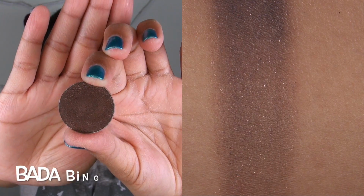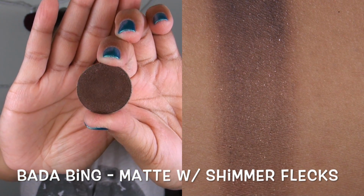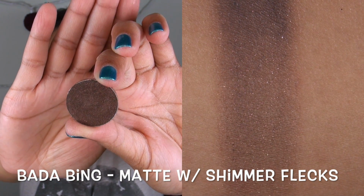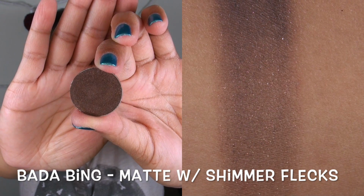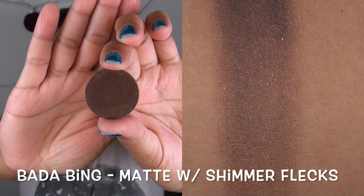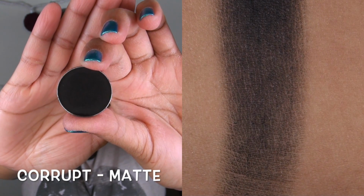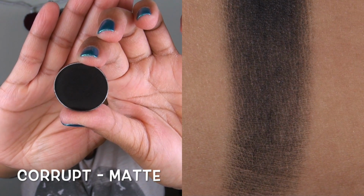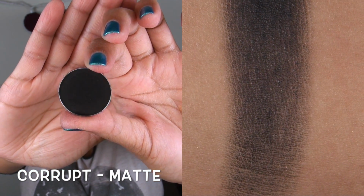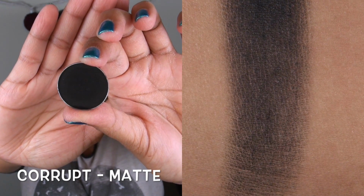Bada Bing is pretty much the only shade I have in this entire palette that has that micro glitter thrown throughout it. This is one of those shades that is pretty much an almost matte dark brown base with a little bit of gold micro glitter that doesn't really show up on the eyes. And the final color in the palette is an absolute must-have. This is Corrupt. It is the darkest, mattest black shadow. I use this all the time for pretty much any eye look.